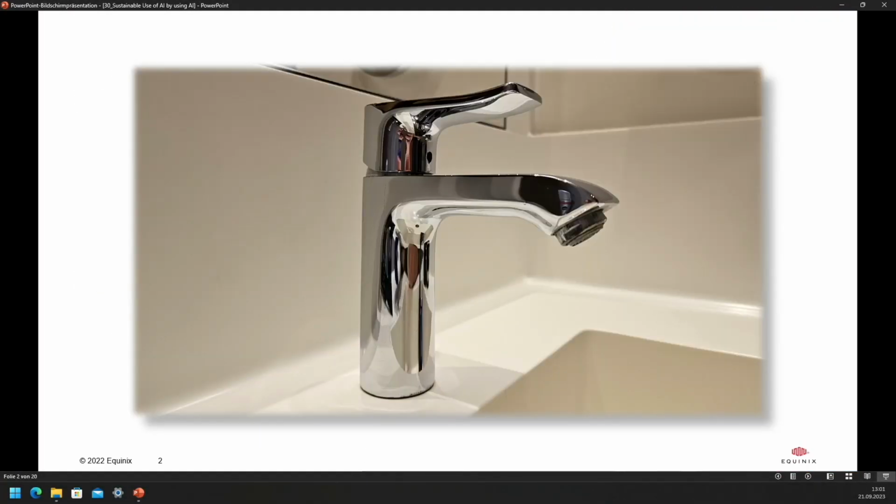There we go. And that's this one. I want to talk to you about water, and actually about something that probably every one of you uses every day. I don't know the real English word for it. In German, it's ein Einhebelhandmischer, so a hydraulic mixer, which does nothing else than mixing hot and cooled water.